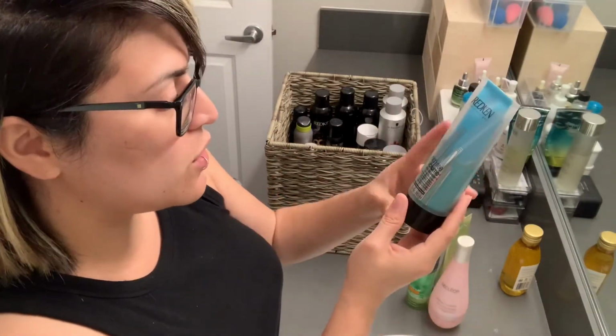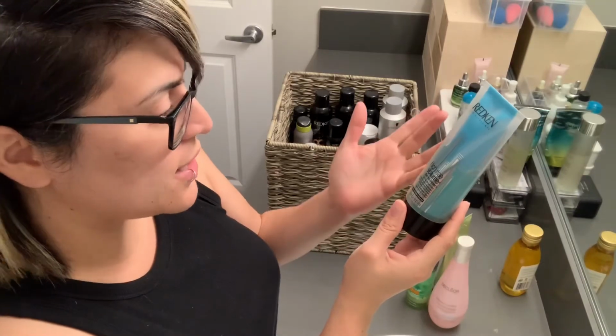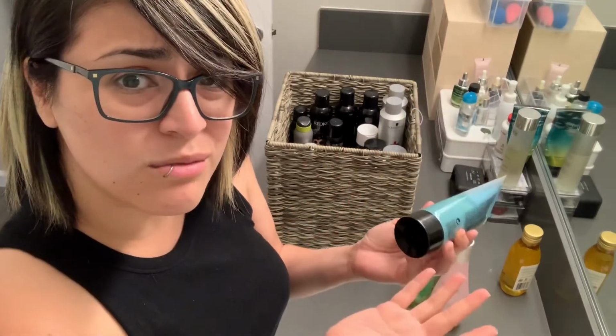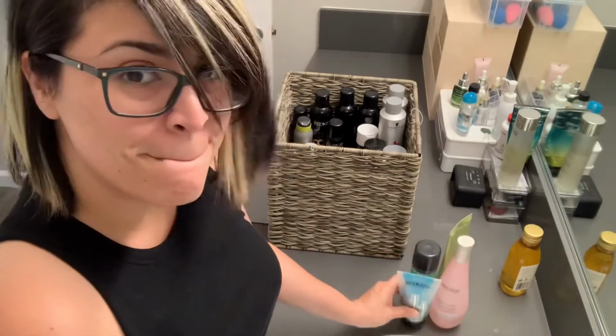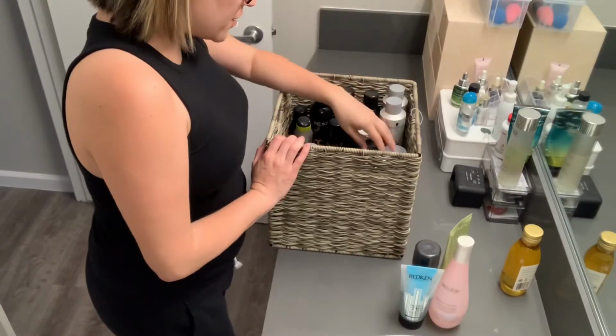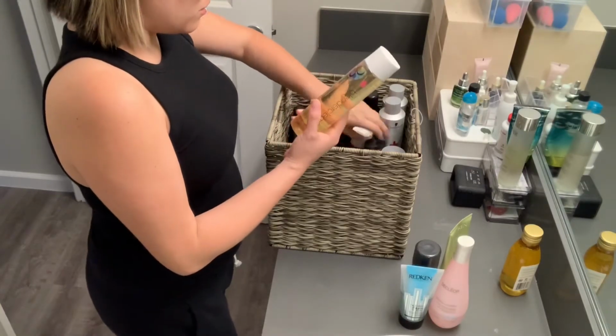The high rise volume for high lift and hold. This is like a gel, and again, I don't use gel. What am I gonna use gel for? So that's going.